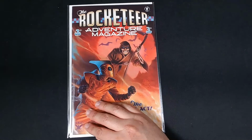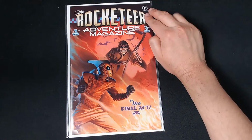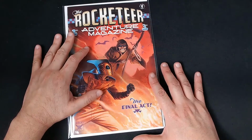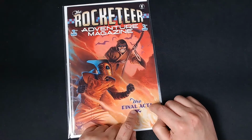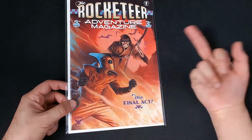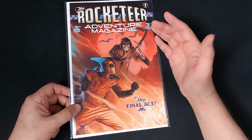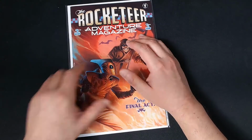Did anyone say The Rocketeer? Here we have Dave Stevens' The Rocketeer Adventure Magazine. This is published at Dark Horse Comics. Third issue, amazing cover by Dave Stevens and Paul Chadwick. It's the final act. And this is endorsed by the NRA, not the NRA, the good NRA actually. Wonderful color interiors, Dave Stevens art, very, very nice condition.